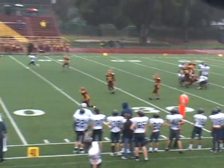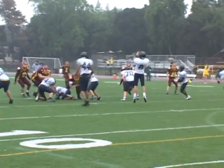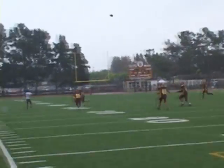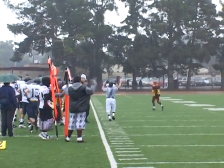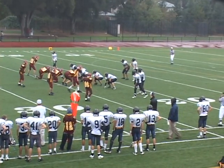High snap brought down by Wickers, throwing out left, and it's incomplete, intended for Mariyama on the near side, and it'll be 3rd and 10. This is a pretty casual bat down by the defensive backs. So nice play by the MA player.